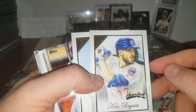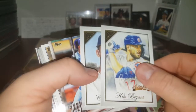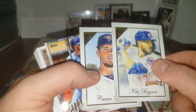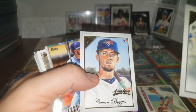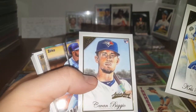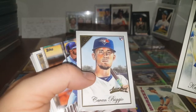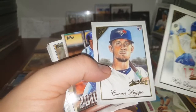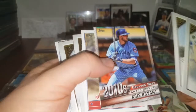Let me know. There's a nice Kris Bryant. Oh, nice, going right to the PC. I love Bryant. Bryant, Harper, Trout are my top three, but I've got so many more now. Like, I love Judge, and a lot of these young guys coming up. I've been PCing them. Pete Alonso, big time. So that's cool. Kevin Biggio, Craig's son, artist proof rookie, very nice.